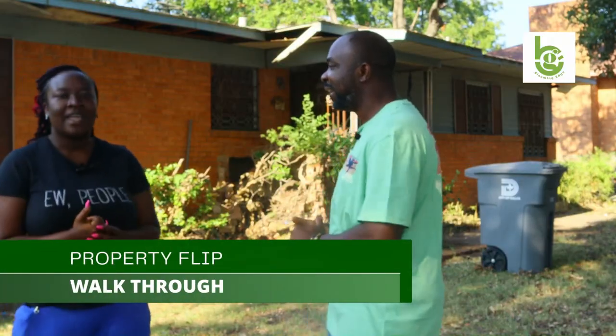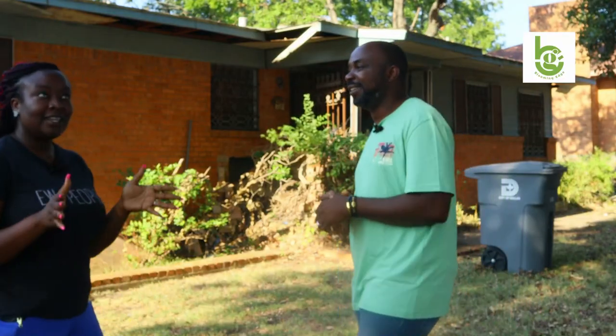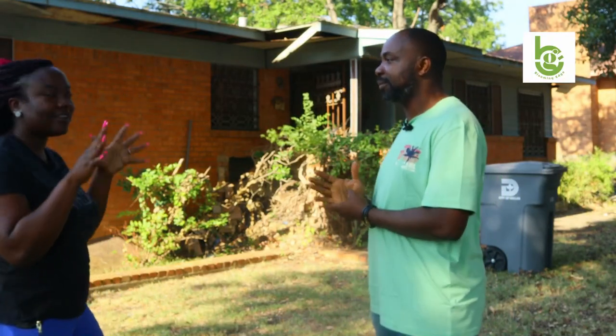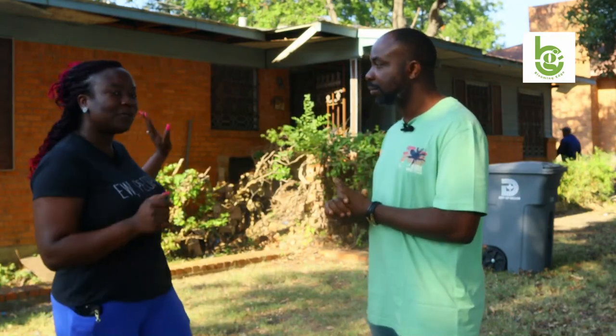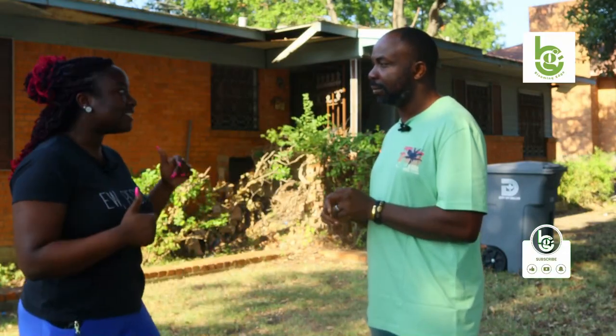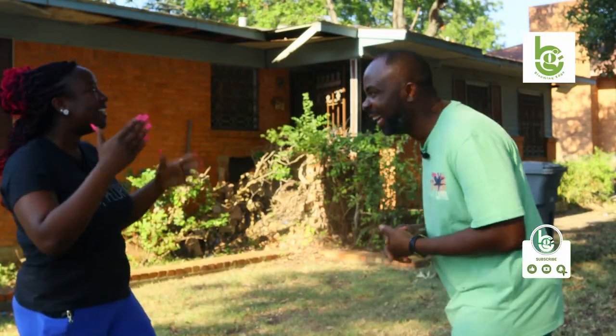So, what are we doing here? Awesome. So this property we just closed on. Currently, we're working on the exterior to cut down the trees. We'll show you the trees. We'll do a walkthrough. But this is a 3-bedroom, 1-bath currently, and we're hoping to convert that into a 4-bedroom, 2-bathroom by the end of this project. When we do our walkthrough, you'll see that it has a lot of roof damage because of the trees, and so that's why we're cutting them.